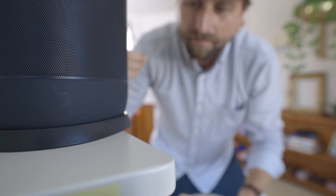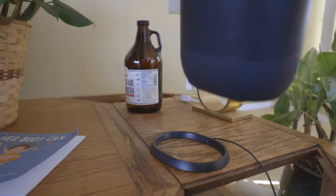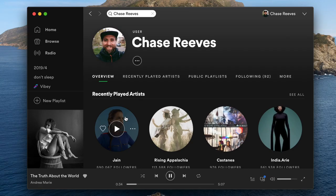This is my Sonos Move, a little charging base station that it just sits right on top of. And this is where it lives, like how it lives in our living room, right? We've got all the music we need in the background. I live on these playlists that are very mellow. I'll link to my playlists below.